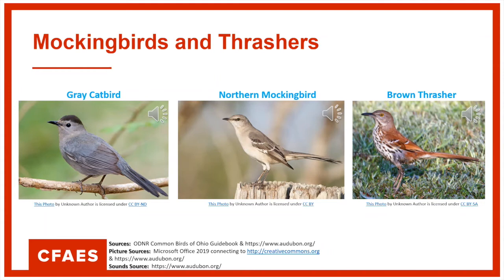I'm sure you may still see them and hear them. I don't know if I've heard one this year or seen one, but they're usually in this area because we're in the far southern part of Ohio. And let's see, the habitat is shrublands, brushy thickets, forest edges, overgrown pastures, woodlots, suburban backyards are common areas for them. All three birds like insects and berries, similar to a lot of the other birds, caterpillars, grasshoppers, crickets, fruits, berries, earthworms, things like that, sometimes nuts as well.